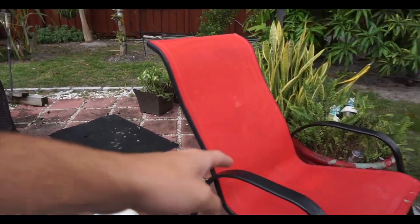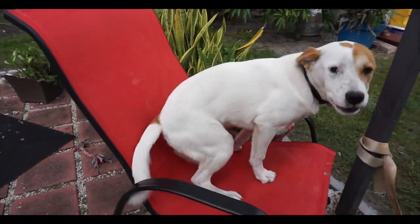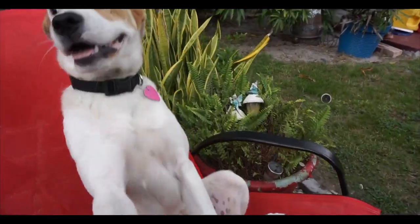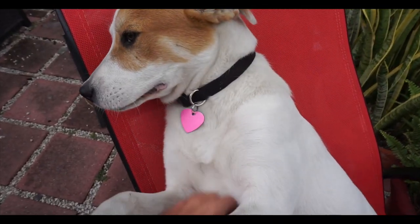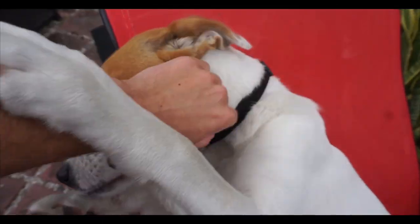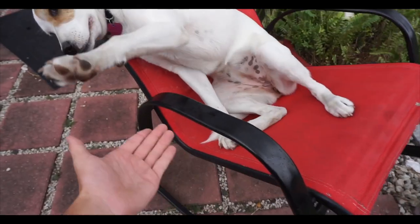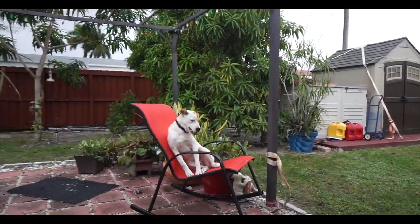On your seat, on your seat. Come on. That's her seat. Good girl, give me paw. Look at her. She likes it when I scratch her. You like it, huh? Are you camera shy? Oh, I think you're a bit camera shy. Give me paw. Good girl. Stay there.